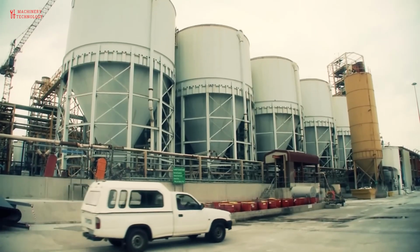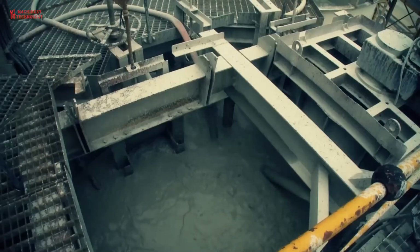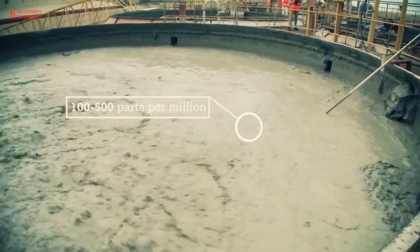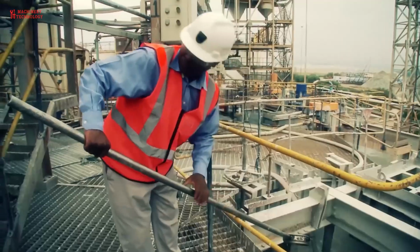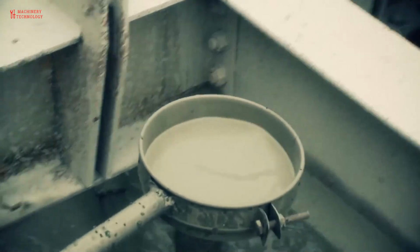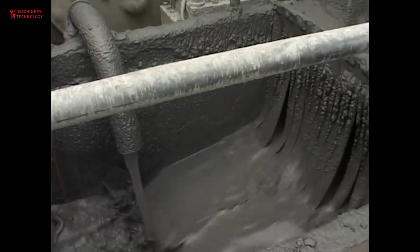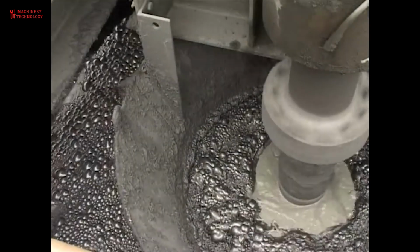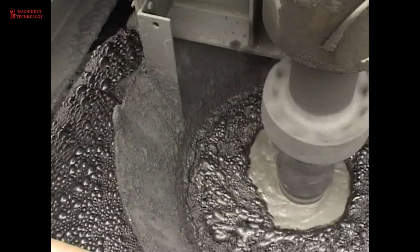Concentration. Once the ore is finely ground, a variety of methods can be used to concentrate the gold. These methods rely on the fact that gold is denser than most other minerals in the ore. Common concentration methods include gravity concentration. This method uses gravity to separate the gold from the lighter waste rock. The ore is mixed with water and passed over a series of riffles or tables. The gold, being denser, settles to the bottom, while the lighter waste rock is washed away.